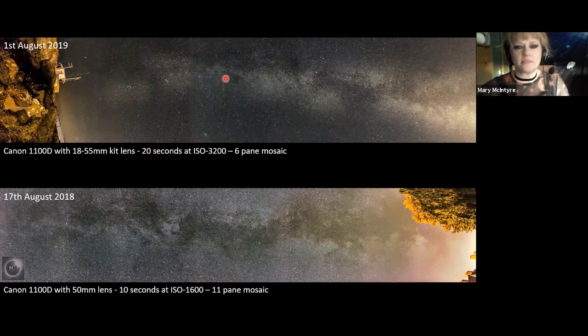And this particular panorama was done in 2019 from St. Ives. This is St. Ives Coast Guard Station. This was another holiday where we had very few clear nights to actually do this, but it's quite dark there. And yeah, it's a bit cruddy again in the south because of the limitations of the 1100D.